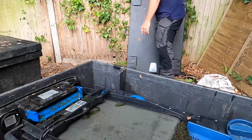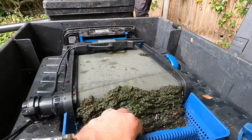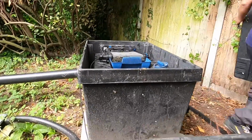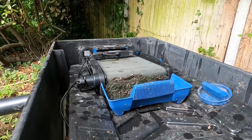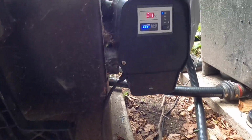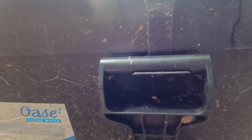So those of you not familiar, these are the Awaza Screenomatic 2 140,000s. Look at the muck they're collecting, it's doing a good job. Lovely. 21-degree water temperature, nice and balmy.